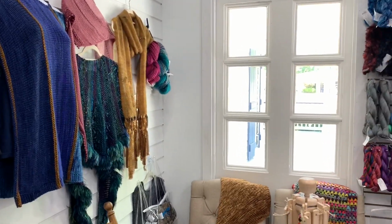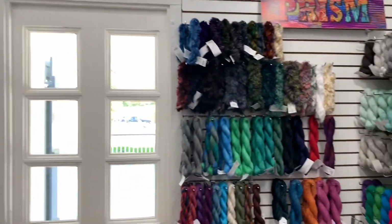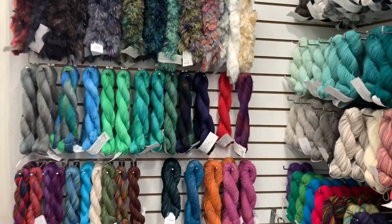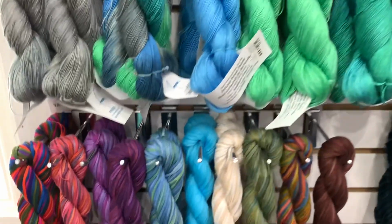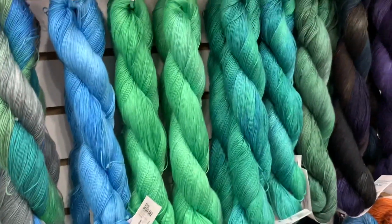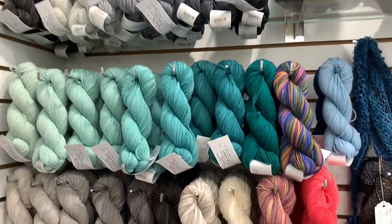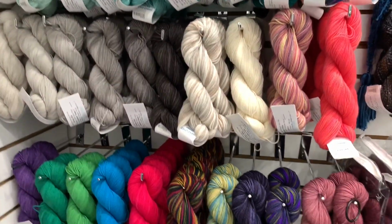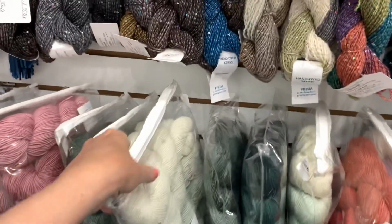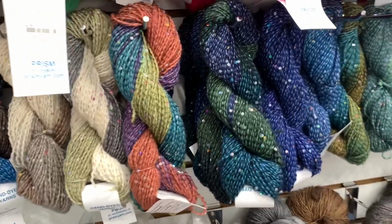Okay, y'all, so I am in the shop and it's absolutely gorgeous. I am so overwhelmed and intimidated by all this gorgeousness. I don't know what I'm looking at. I don't know what to look at. I just want to take it all home and bathe in it. I don't know what else to say. It's just overwhelmingly gorgeous in here.